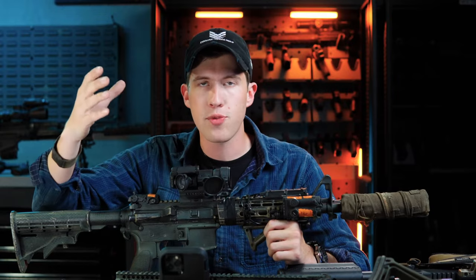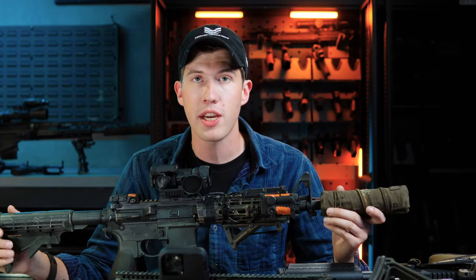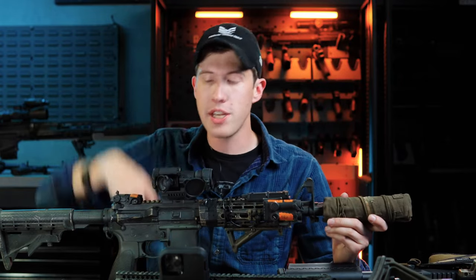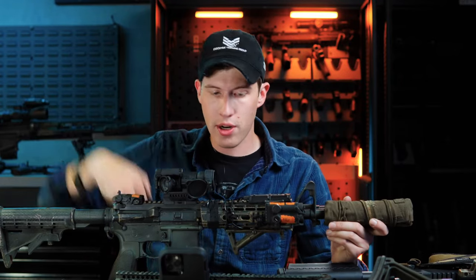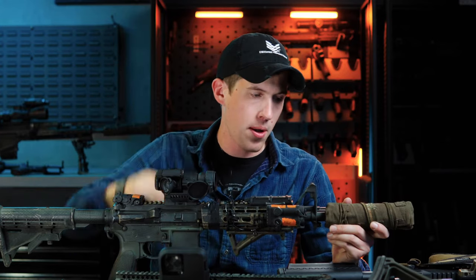So then I'm going to have a PVS-14, a helmet, all that good stuff. But then some people are like, well, that's not budget at all. Well, no, this is budget compared to PEQ-15, Surefire suppressor, Aimpoint T2 or EOTech, Geissele trigger inside there, fancier upper, the BCM gun, you know, instead of Aero.